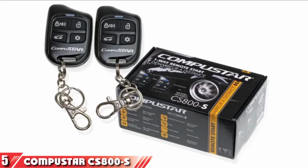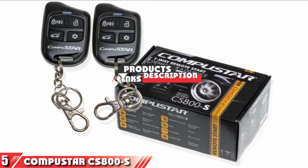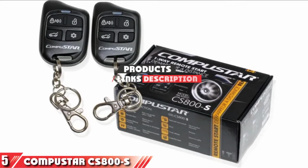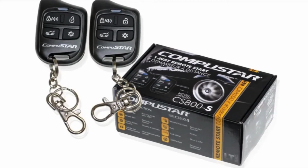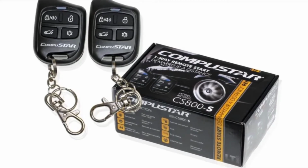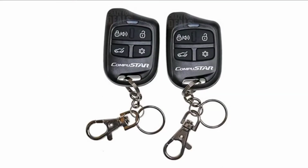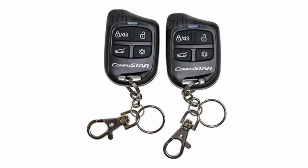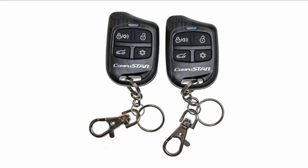Finally at number 5 with Compustar CS800S OneWay Remote Car Starter. In the world of remote car starters, Compustar's model is certainly a cheap and cheerful alternative in comparison to some of the fancy remotes available. Yet for an incredible price, it offers everything the average Joe needs and more.